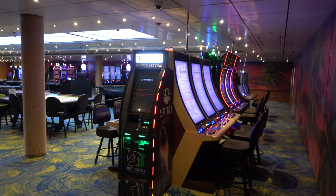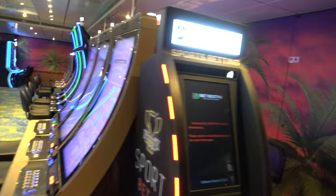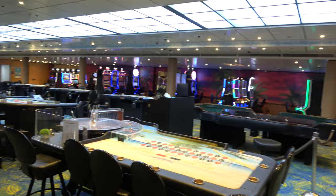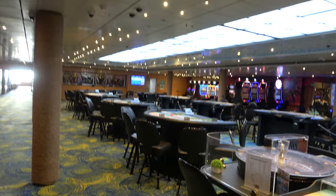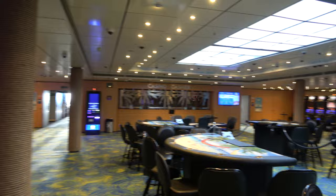This was very busy during most of our voyage. I'm sad this never worked the whole time. The sports betting kiosk. You'll find a decent amount of slot machines and tables in here. Good to know, every night of the voyage from 6 till 8, there is a happy hour in here with $5 tables and $5 beers. So that's a pretty solid deal on this cruise ship.